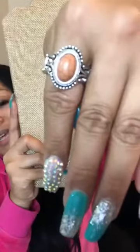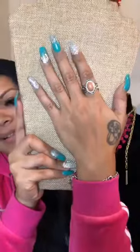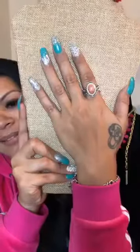Brown crackle, if you like it, it is silver and it does have a thick back band. Why do I keep calling it a strap, guys? Okay, so it looks like that. Silver balls.